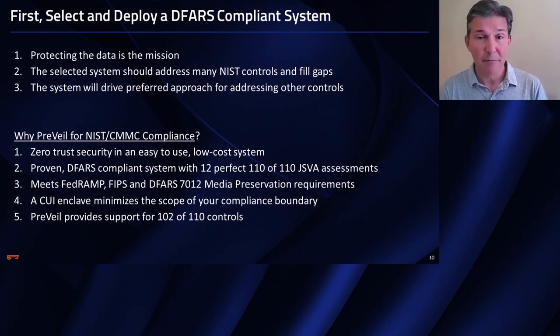We clearly meet and have been validated to meet all the key requirements for a cloud service provider supporting CUI. The PreVeil CUI Enclave approach helps many of our customers reduce the scope and the expense of managing CUI. And we do provide support for a good number of the NIST controls. And that, of course, accelerates your process as well.